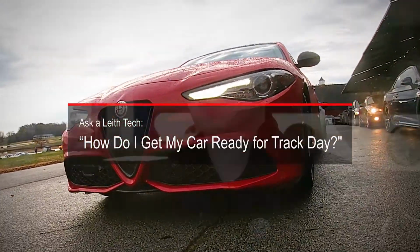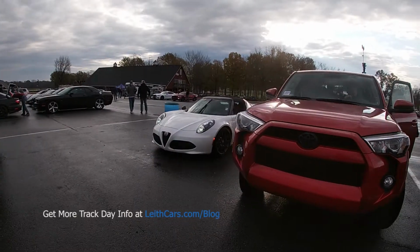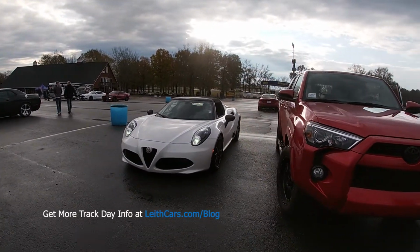Most important things that I would look for on a vehicle and want to have on a vehicle prior to a track day is making sure that my tires are in good shape for proper handling and control, while also having good braking systems, making sure that I'm going to stop when I want to and as hard as I need to. We're going to look at the tech inspection form that the customer supplies and go down the checklist.